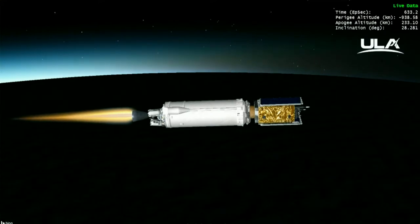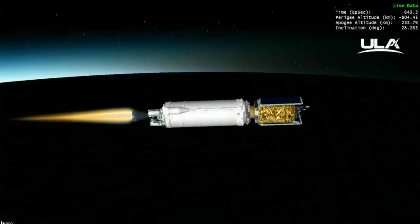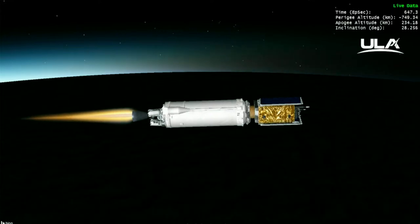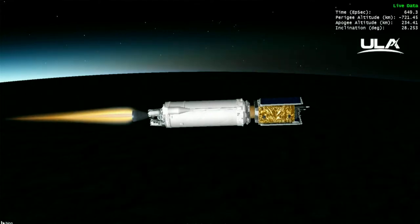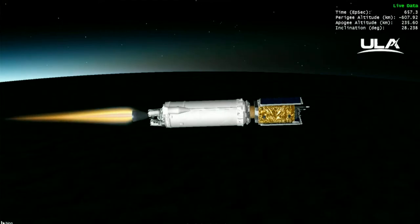As you heard from ULA's telemetry commentator, about 90 seconds left in this RL-10 engine burn to place the GOES-T weather satellite into a low-altitude parking orbit. In the upper right of your screen, you can see some live telemetry data. That perigee altitude is currently in the negative. That will go positive shortly before cutoff of the RL-10 engine to confirm that the Centaur is orbital.